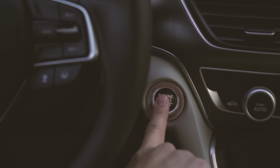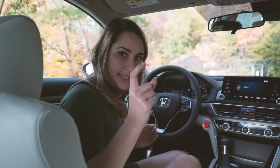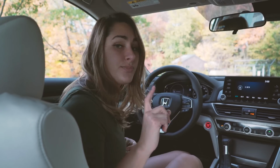Another thing they put in the base model is the push button start, which is really cool. They have the keyless lock. Was that my phone? Okay. They have the key fob, no smart entry.